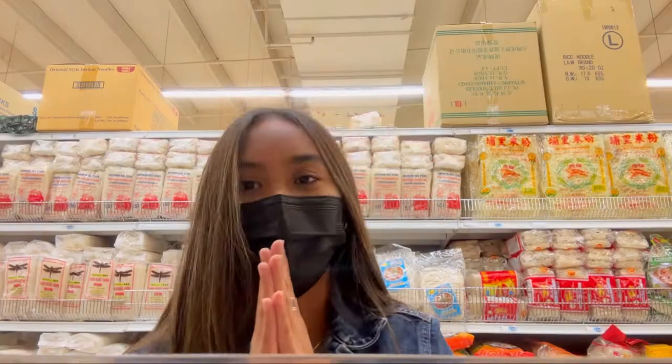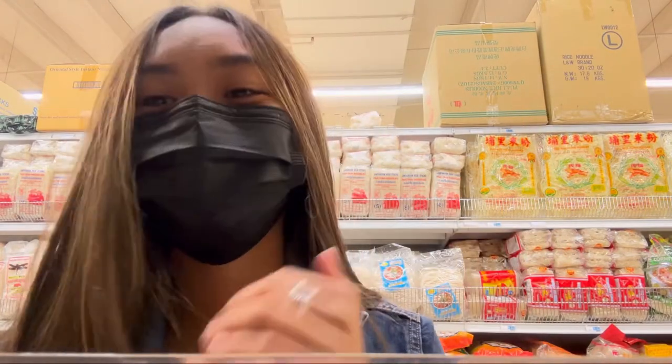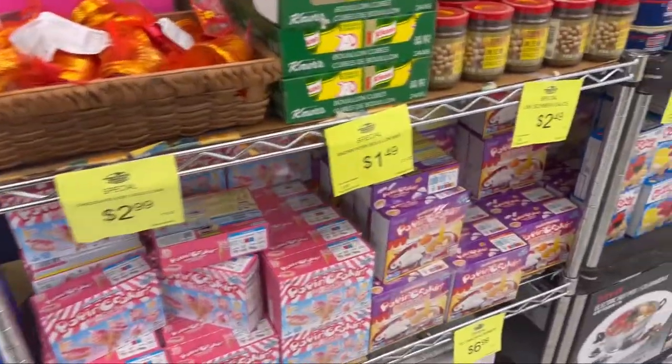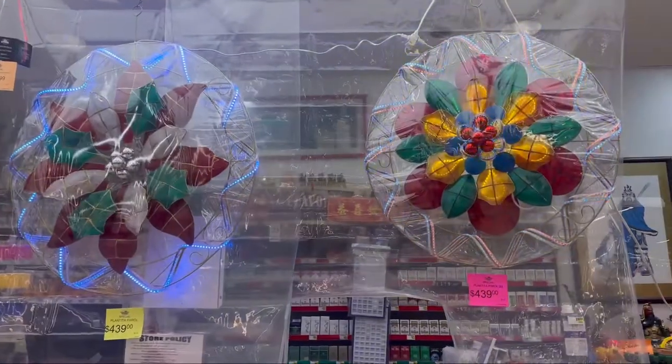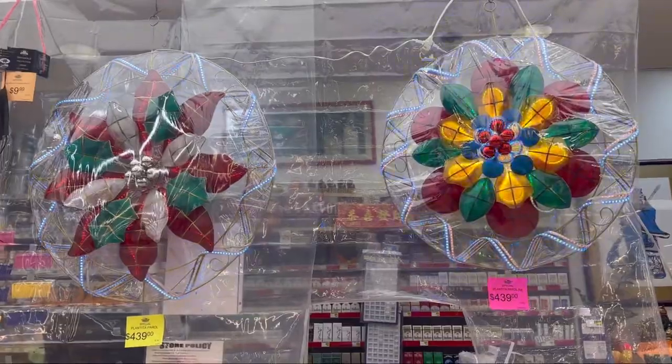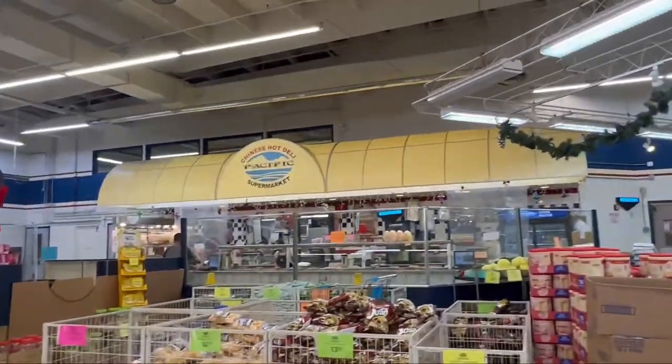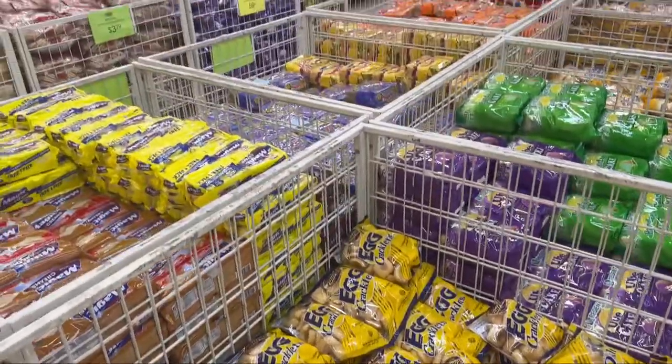Alright, I'm gonna set you down with the kimchi bowl. Hi. This store is in Waipahu, and this is such an old store. It actually opened in 1997. So enough for my immigrant family to feel right at home when they came to Hawaii. And this is like a Filipino Chinese fusion for a grocery store. And yeah, it's actually pretty great.